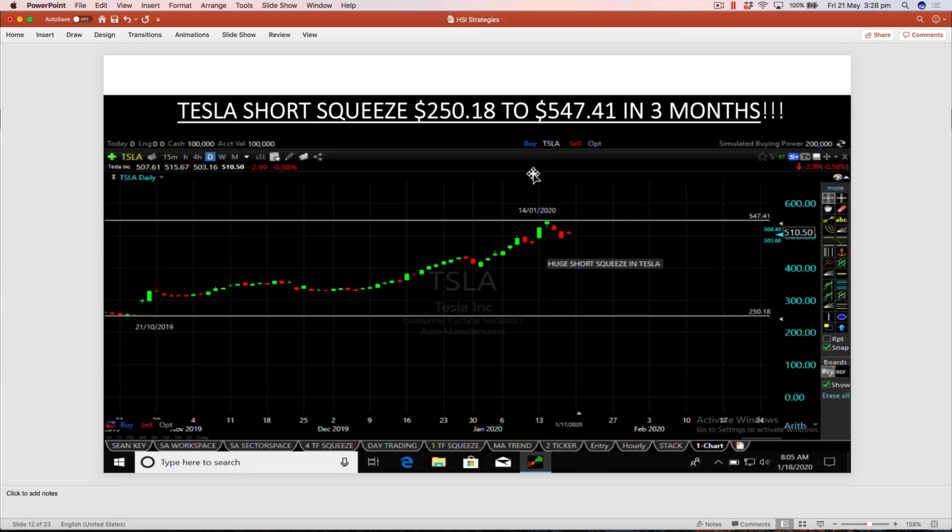So what happened back then? Well, there was high short interest on Tesla. So these people that have shorted the stock were looking for Tesla to go down, buy it back at a cheaper price and keep the profit. Remember that. But what happened? It started to move higher here, creating a short squeeze in Tesla. So it moved from 250 to 545 in 3 months.